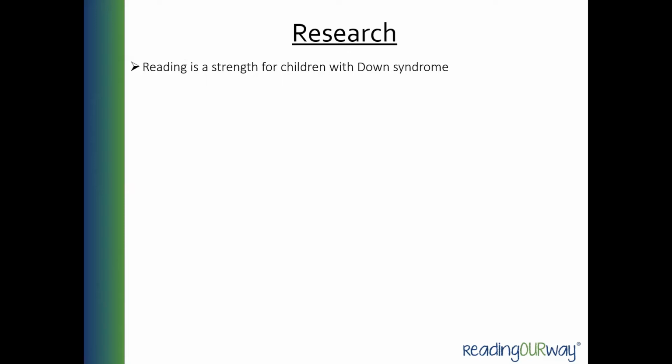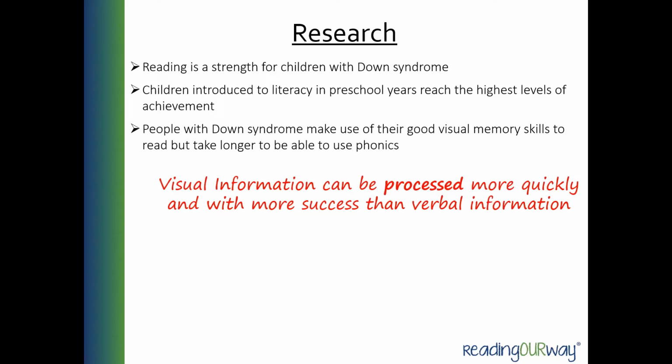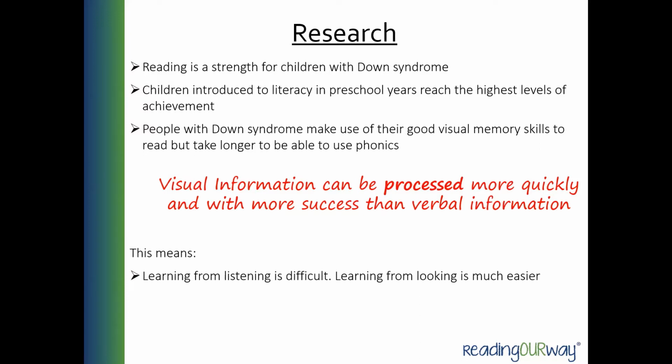We know that children introduced to literacy in preschool years reach the highest levels of achievement throughout life, and we know that people with Down syndrome make use of their good visual memory skills to read, but are slower at using phonics. Visual information can be processed more quickly and with more success than verbal information. So what that means is that learning from listening is difficult, but learning from looking is much easier, which is why we encourage the use of visuals wherever possible.